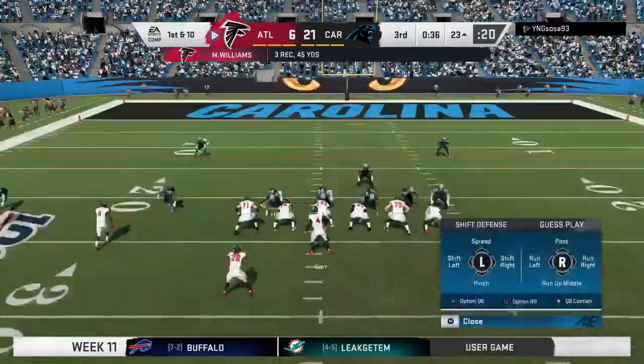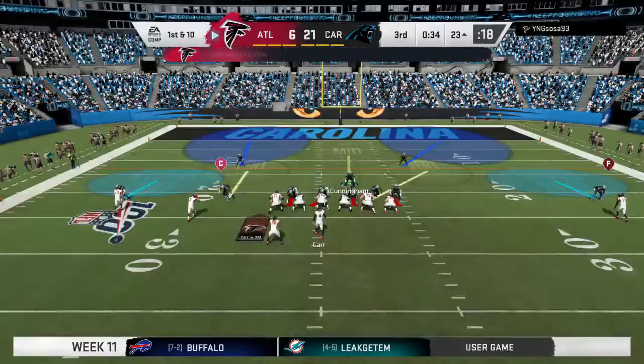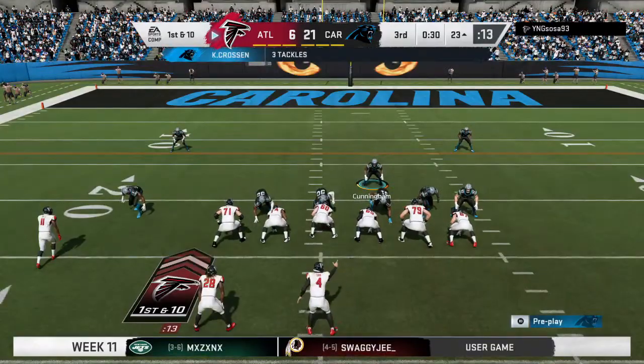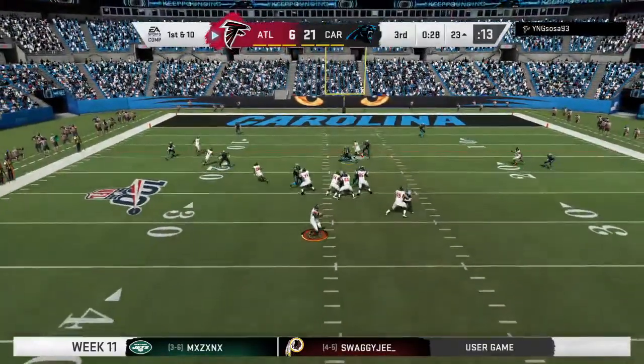When this offense can get their tight ends involved, they can move the football. Here, a nice route, able to look it in, and picks up the first down. Carr now on first down.